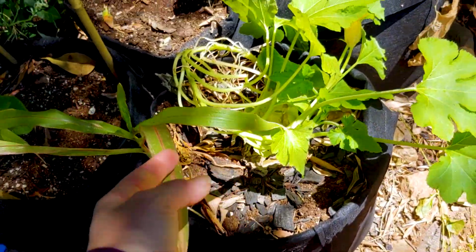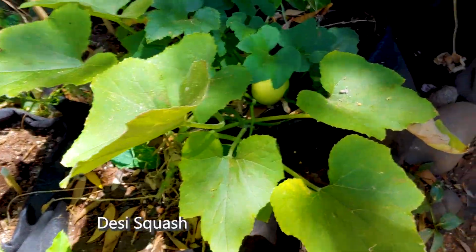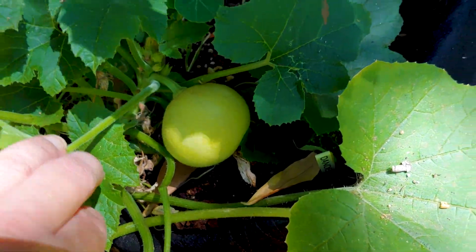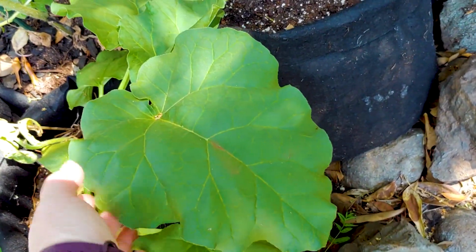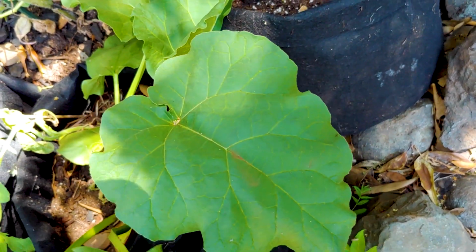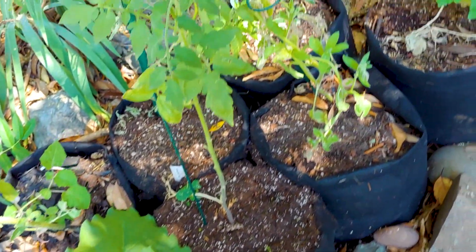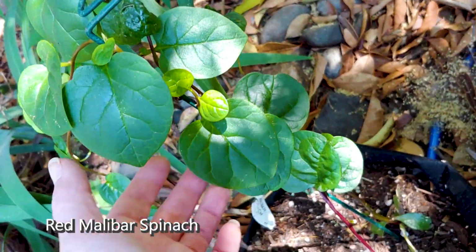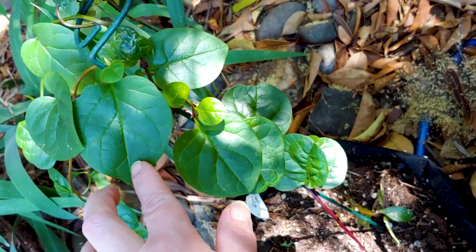Got a little bit of corn here growing with this squash plant. And this squash plant over here already has a little desi squash. The leaves on this plant are beautiful. This is rutabaga. It's my first time growing it, and I think next time I'll be planting a lot more. They're very beautiful plants. And speaking of beautiful plants, check out this Malabar spinach. What a beautiful vining spinach plant. Definitely be growing a lot more of that soon.